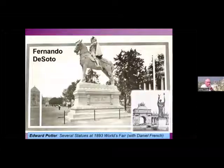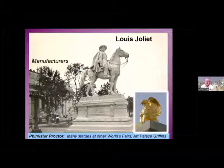There was another very large equestrian statue of Fernando de Soto up on about a 8 or 9 foot base, and he was about 10 or 12 feet by Edward Potter. This picture in the lower right of the Republic statue and the quadriga up on this triumphal archway, and on the other side of this colonnade there is Lake Michigan, was at the 1893 fair where Potter worked with Daniel French, who we'll come across here pretty soon. And of course, Louis Joliet, the explorer of the Mississippi, was the other famous one. There's the Palace of Manufactures behind him. And one thing he's noted for is that he designed the griffins that are up today on the roof of the Art Museum.